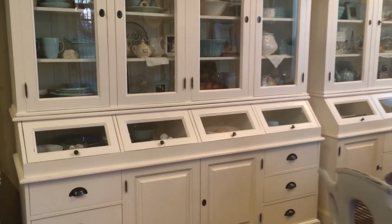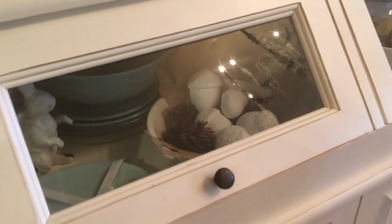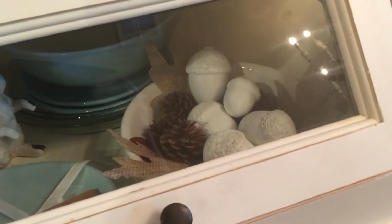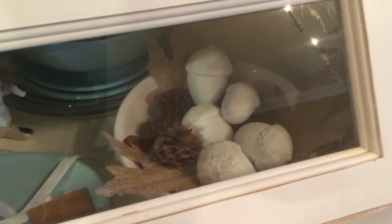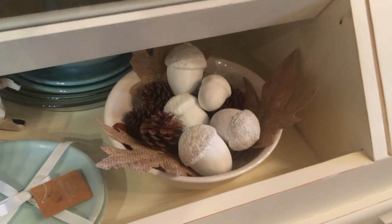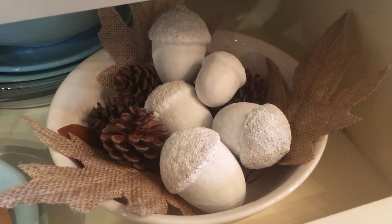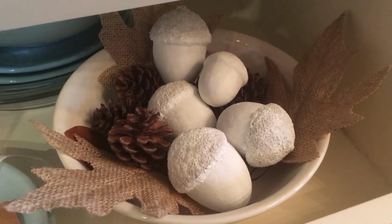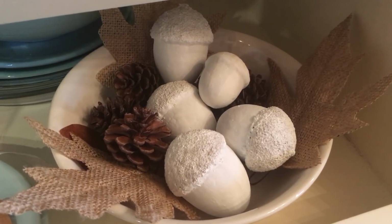I have to show you my cute little acorns I put inside here, and I had to paint these white because they were brown and orange. I got these from Family Dollar, I believe. I don't typically shop there, but I found these there, and I think they're only like $2 or $3 for the bag of them. And then I just put the little fall burlap leaves in there with them. And I got those last year at Walmart, a whole bag of those burlap leaves, really cheap.